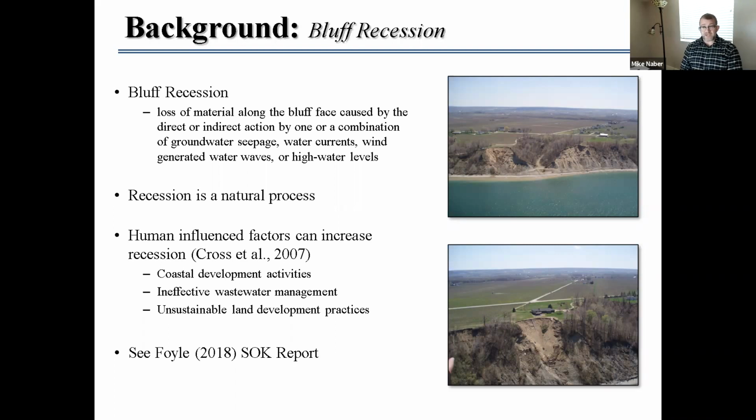So removing vegetation, cutting down trees and things that might interrupt that view and such, exacerbate the process and sometimes speed up the process of erosion in those areas.